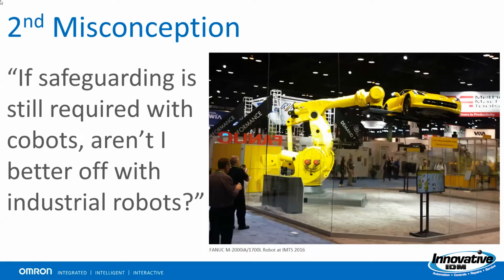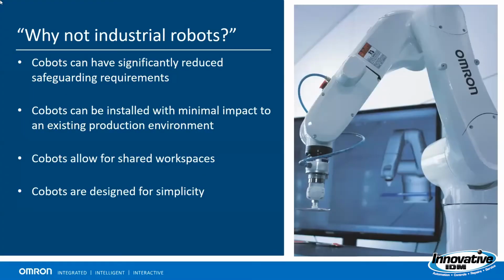So here we have a FANUC M2000 IA carrying a Corvette at IMTS in 2016. You'll notice with most industrial robots, the traditional variety, they do boast higher speeds and payloads. So why would you have to deal with a cobot if you can get superior speed and payloads from an industrial robot? Well, there's still several benefits to cobots and cards on the table.